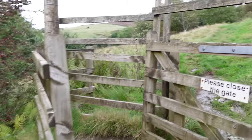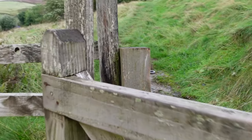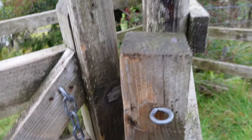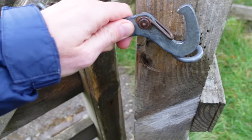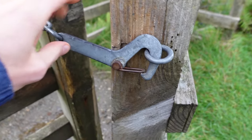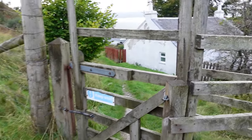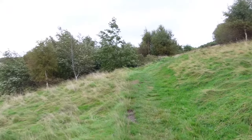I'm gonna go through this kissing gate here. There we go. Make sure it closes behind me. There is a little locking mechanism on here. I guess it's to stop it slamming open and closed and keeping the locals up at night. Okay, right up this way.